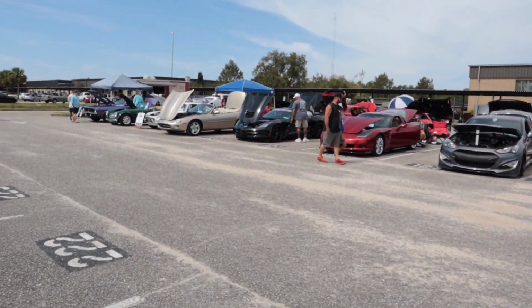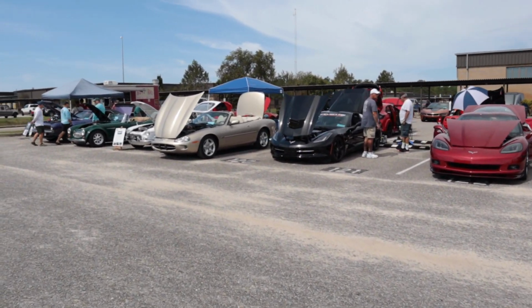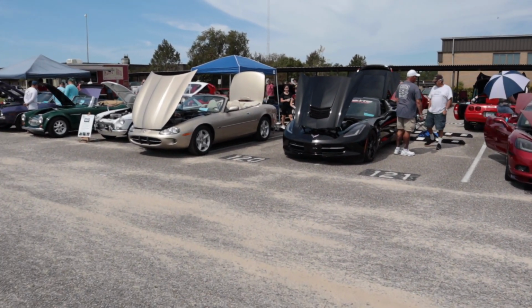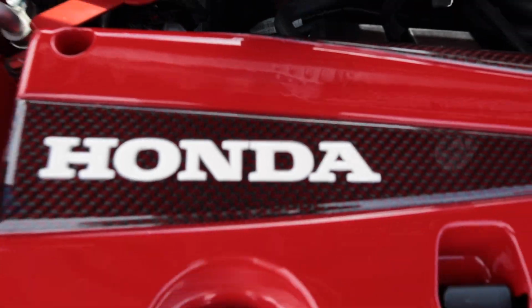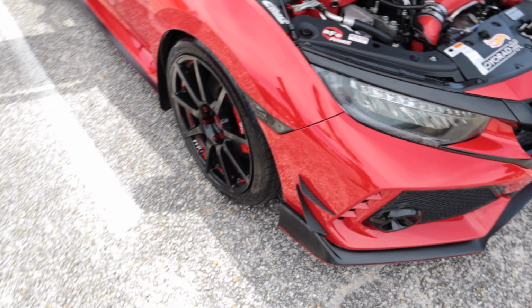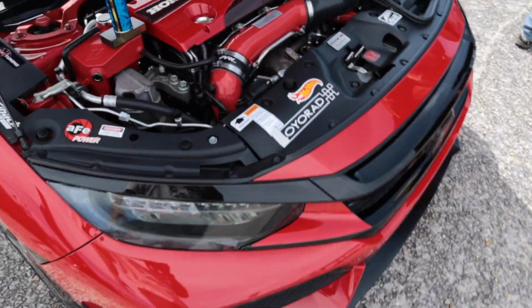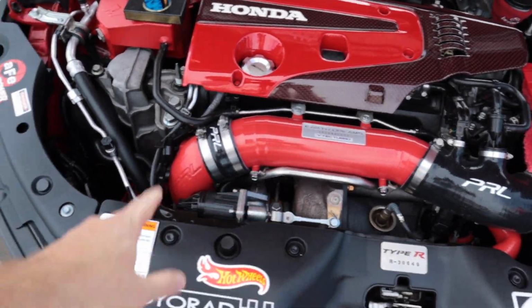There's another Type R. Let me take you over to the Type R that me and Zach did all the powder coating. He helped me install all the power mods. We did all the powder coating, intercooler, charge pipes, turbo inlet elbow, and the downpipe.